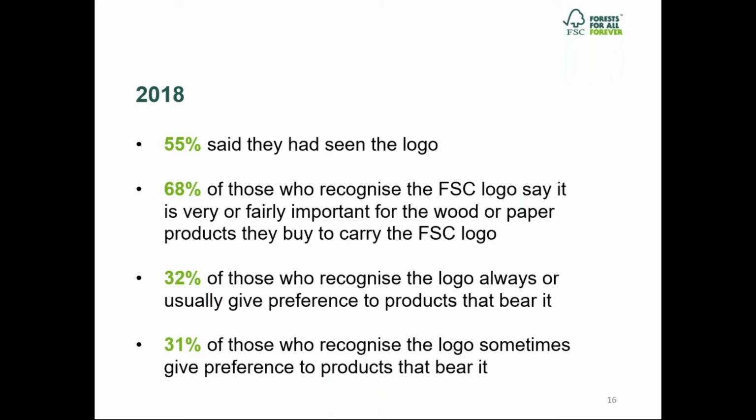In 2018, we found that 3/4 of people thought it important for the products they buy to be responsibly sourced. 55% said they had seen the FSC logo, and 29% said they knew or knew roughly what it meant, an increase of 7% on the previous year. 68% of those say it's important for the wood or paper products they buy to carry the FSC logo, and 32% always or usually give preference to products that carry it.